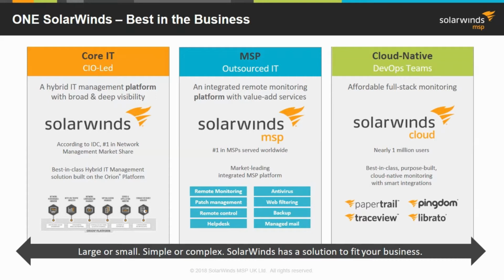SolarWinds is made up of three different parts: core IT, MSP, and cloud, where each one serves their different purposes. However, we are one big happy family, where we have over 800 R&D engineers working on the next generation of platforms, being able to again serve you in your business, large or small, simple or complex.